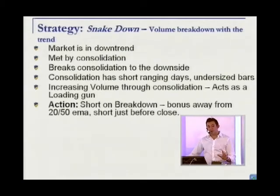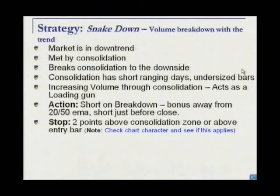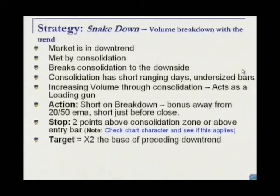It's a bonus for us if this is away from a moving average. Therefore, we're just going to short before it closes, and we're going to put our stop. Again, we're going to check the character of the chart for our stop: if it's a very volatile instrument we're looking at, then the stop's going to be higher. But we're going to make sure that we check that first. As a basic, it's going to be a couple of points above the consolidation. And we're going to try and get a target of twice the run from the consolidation to the run to the consolidation. Now, what do I mean by that?